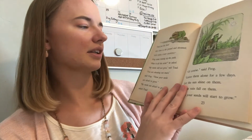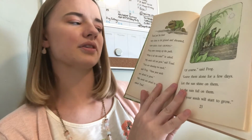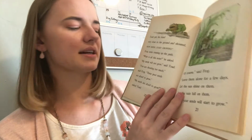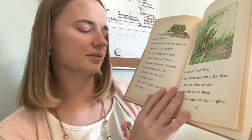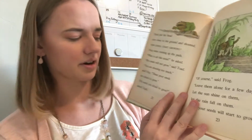Toad put his head very close to the ground and shouted, "Now, seeds, start growing." Frog came running up the path. "What is all this noise?" he asked. "My seeds will not grow," said Toad. "You are shouting too much," said Frog. "These poor seeds are afraid to grow."